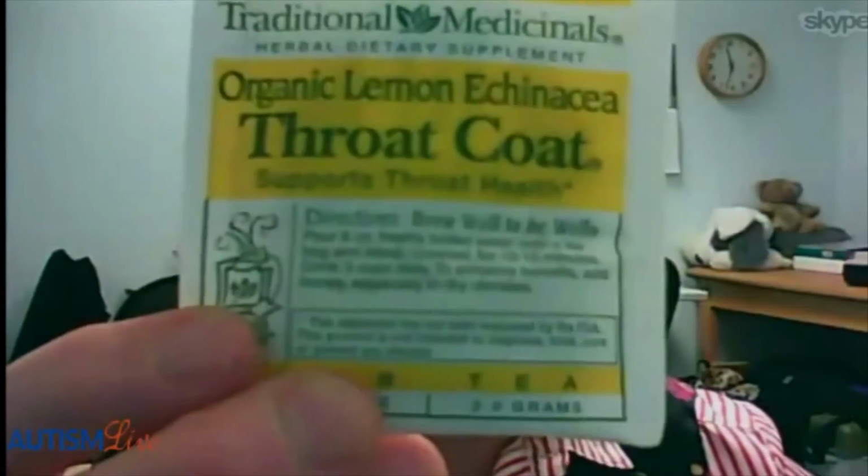Sometimes honey will soothe the throat by coating it. And some herbal teas. I get a brand, which I don't know if you can see, called Throat Coat. Ooh, yeah. It's by Traditional Medicinals, and it really is soothing to a viral sore throat. They either have the original flavor, or this one here is organic with lemon and echinacea. So the herbal kind of things, if the child won't gargle, maybe they'll sip some warm tea.